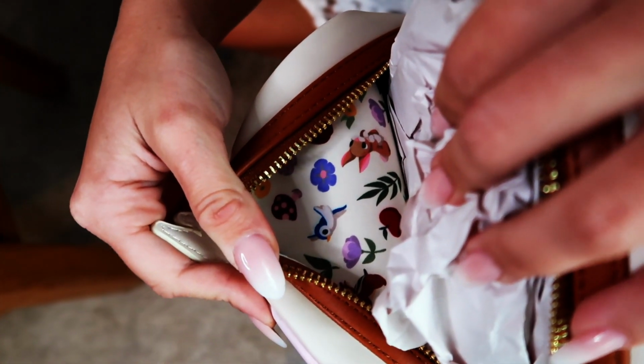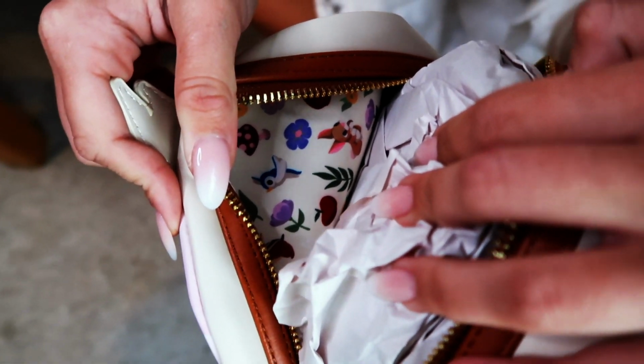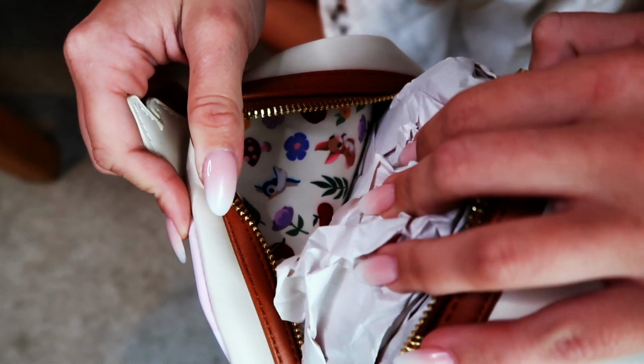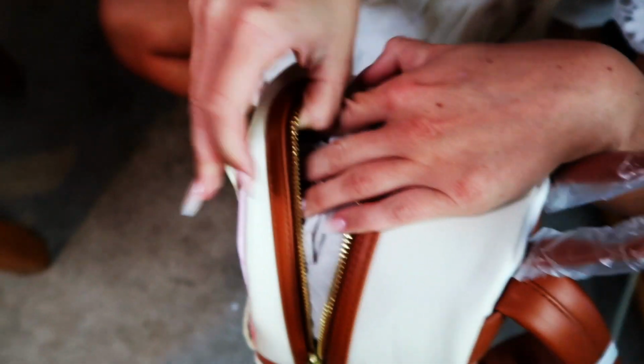And we can't forget the most important part. What is the most important part? The lining, of course. It's just like nature, pretty much. Just some mushrooms, birds, chipmunks, flowers, apples. A little bunny. Yeah, bunnies, stuff like that. For the Snow White one, I probably would say that is one of my favorite ones.